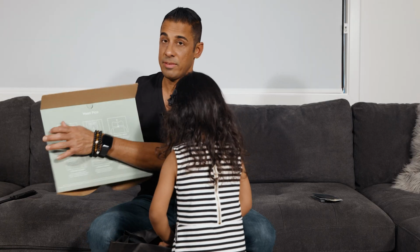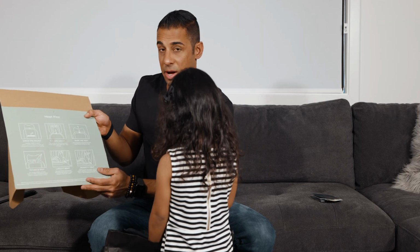It has some instruction guides that come inside this packaging, so make sure you don't toss this until you're fully familiar.